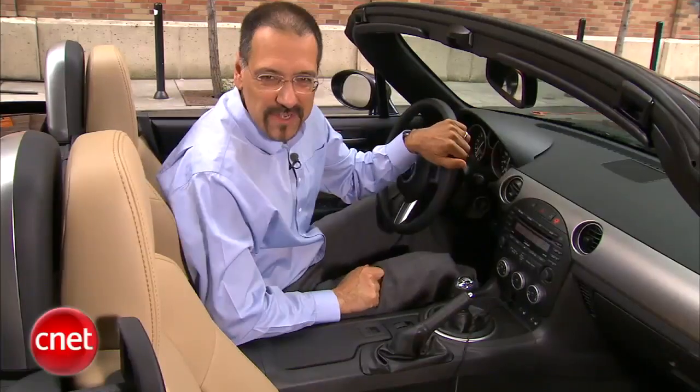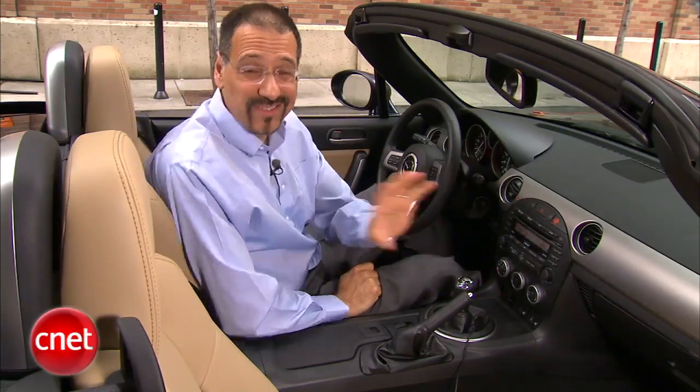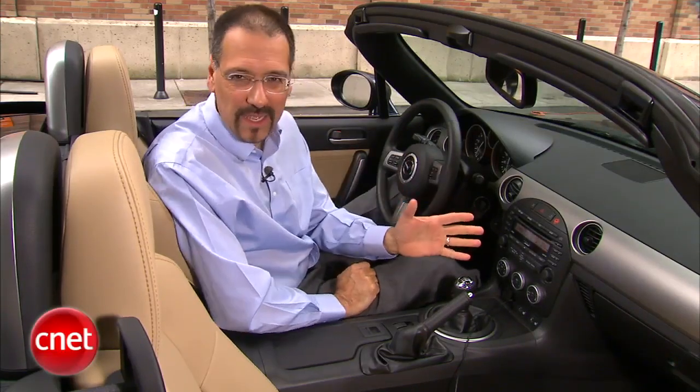Ah yes, cozy as a Welsh cottage in here. It's small, but that's what a Miata is. That's why it's so much fun on those kind of roads. Let's take a look at the head unit. This is a grand touring car, so we're kind of sitting in the top of the line. There's not a lot going on here.